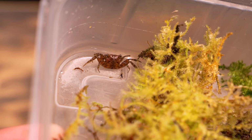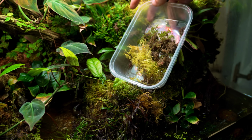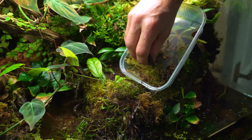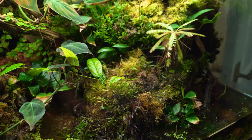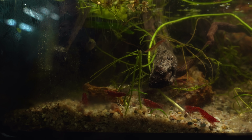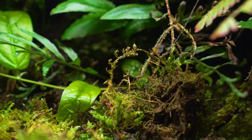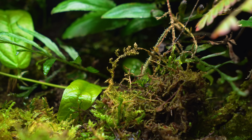I think these guys have been out for long enough, so let's get them back inside their home. I don't know about you, but I think it's so cool to see that all the creatures and plants inside this ecosystem are truly thriving. To the crabs that have had babies, to the colony of shrimp, and even to the springtails that are feeding the fish and the baby crabs. Everything inside this 450-day-old tank seems to be working together just as an ecosystem should be.